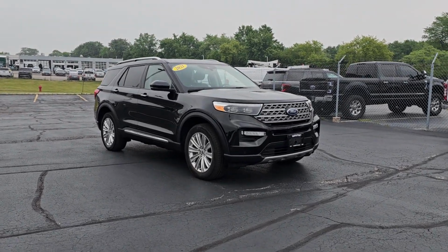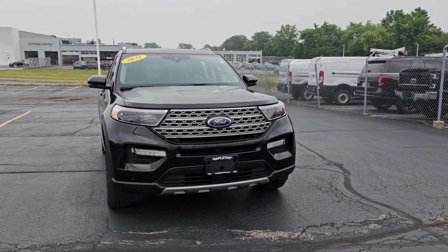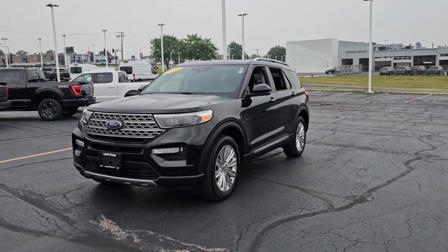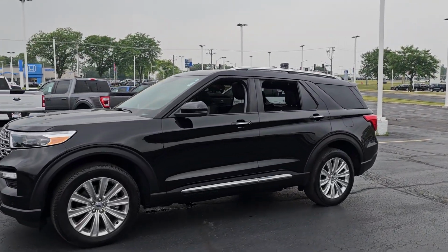Introducing the 2021 Ford Explorer. With less than 25,000 miles on the odometer, this vehicle stands out from the rest. Here's an Explorer that brings an uncompromising spirit to all your adventures.